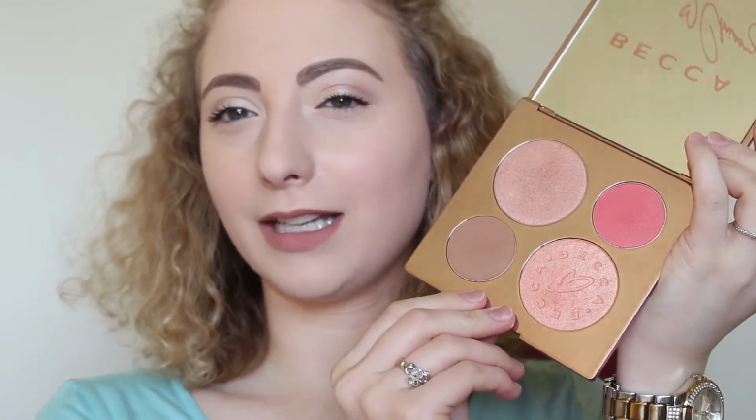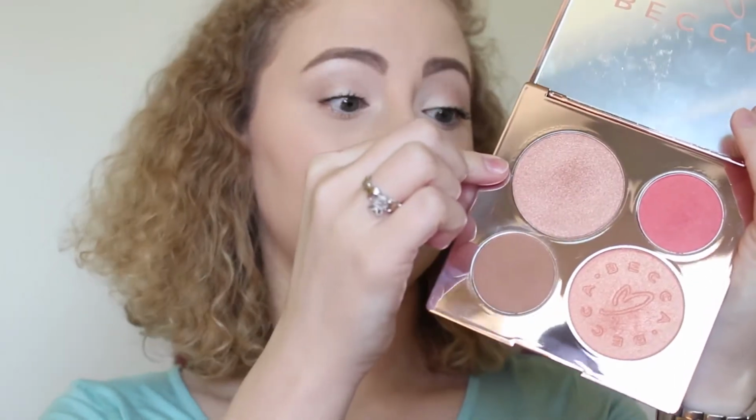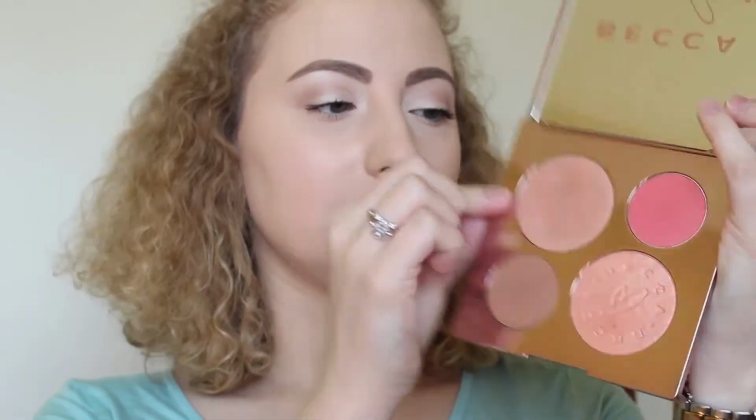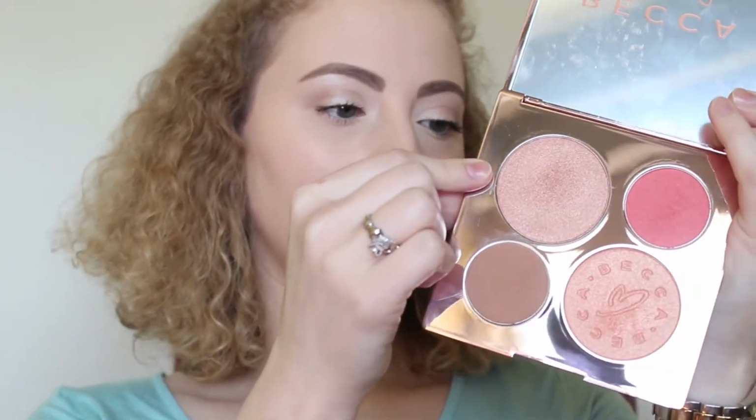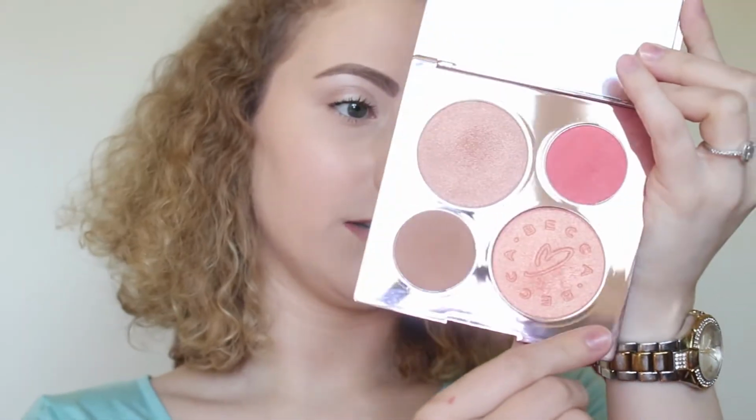So it just has a little protective piece of plastic over top, and then you get the 4 products right here. Okay, that's a little bit less of a reflection. So there are 2 highlighters, a blush, and a bronzer. So this one here, it's all upside down on the back, so I'm just like a little shook. This is the Rose Gold highlighter, the Hibiscus Bloom blush, and then this guy down here is the Beach Nectar highlighter and the Malibu Soleil bronzer.